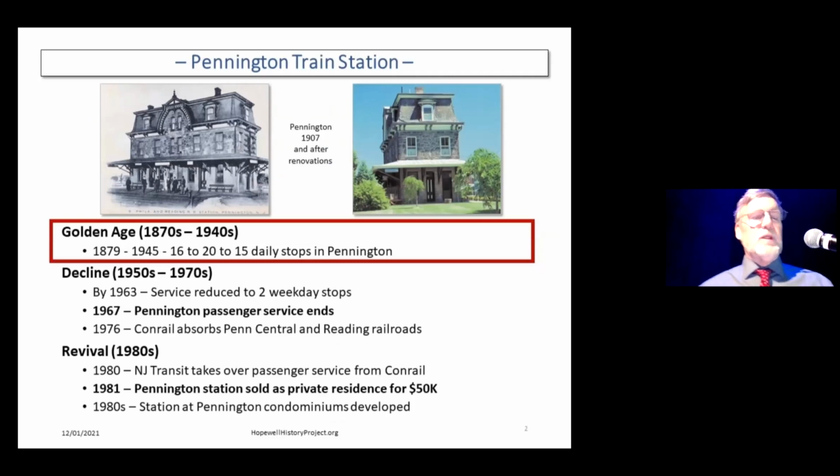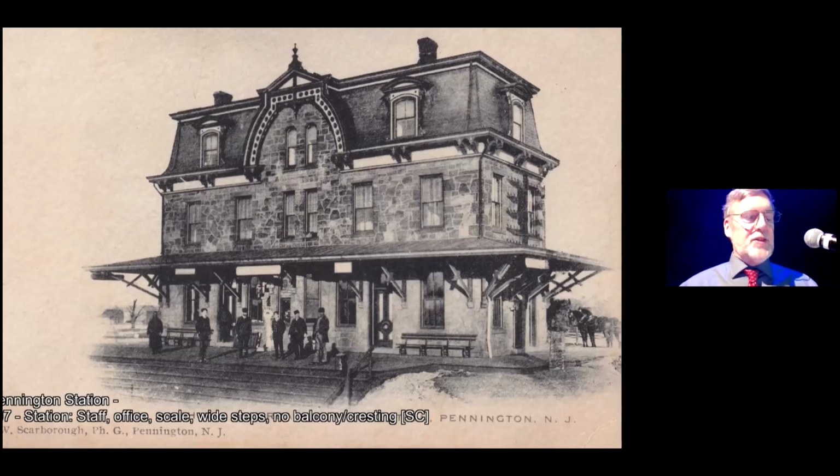So we'll talk about the golden age in Pennington. Next slide. So this is the Pennington station in 1907. So you see what apparently is the staff out there in front of the station on this broad stairway. In the middle is the bay window, and you can sort of see some signage in there, and you can see some of the office fixtures in there. And you notice there's no cresting on this building. There's no balconette on this building. We don't really know whether that was originally in Pennington or not. Next slide.